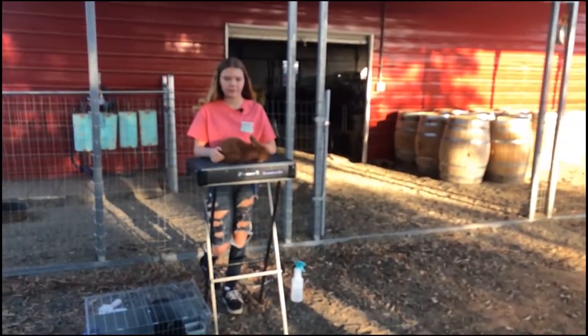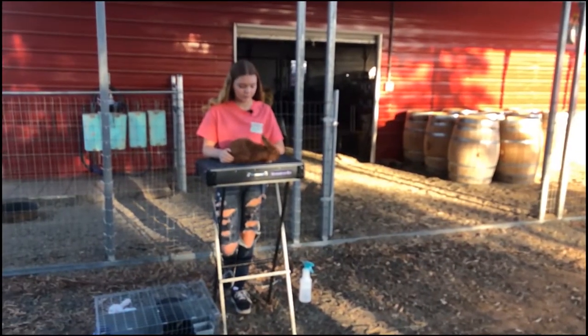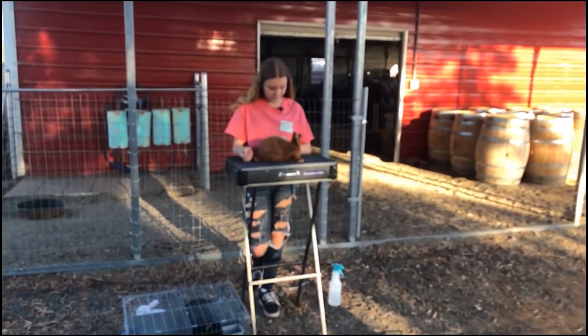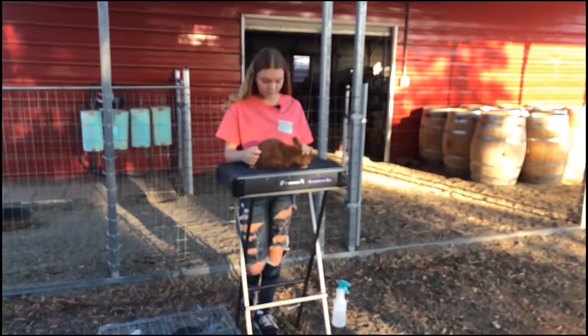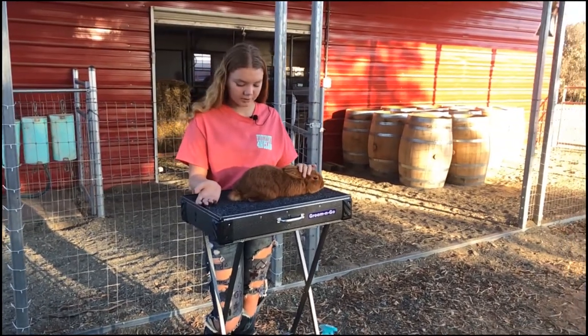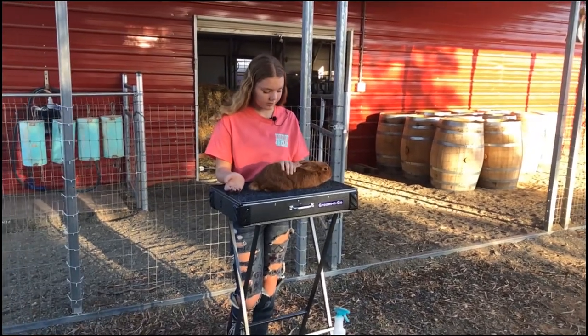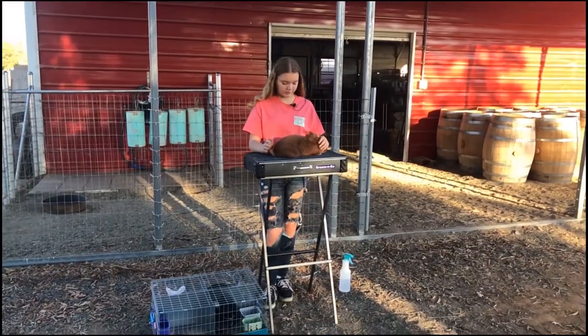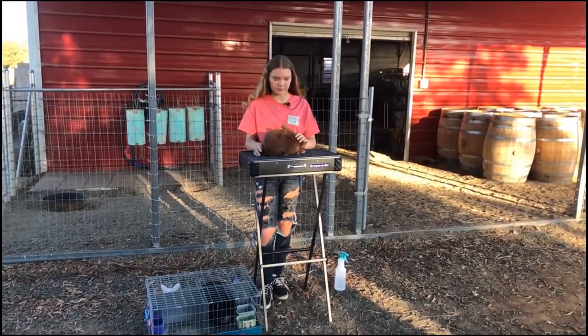If you were interested in raising rabbits but not quite into showing them, some good breeds to raise are the Trionta, Dutch, Holland Lops, or Mini Lops. Those are all nice, calm breeds that aren't too much to take care of, and they're smaller in size, so they wouldn't take up too much space.